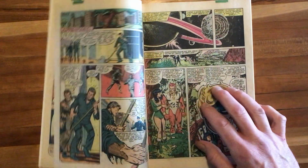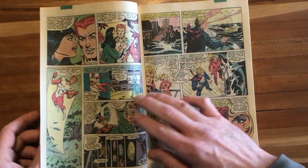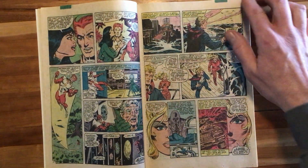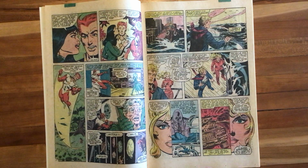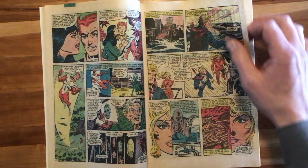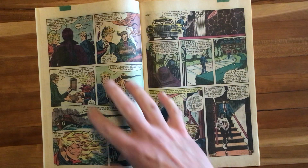So this actually is the conclusion of the Hank Pym Yellow Jacket saga, and it's very bittersweet. It's very well done. Now, it's a problematic story. I do understand that. I mean, Yellow Jacket had his breakdown. Hank Pym had his breakdown. He struck the Wasp. It's terrible, obviously. Domestic violence is terrible.